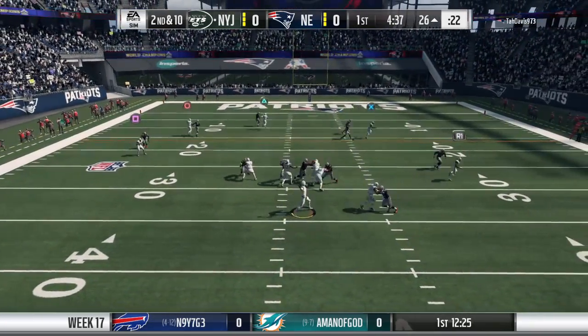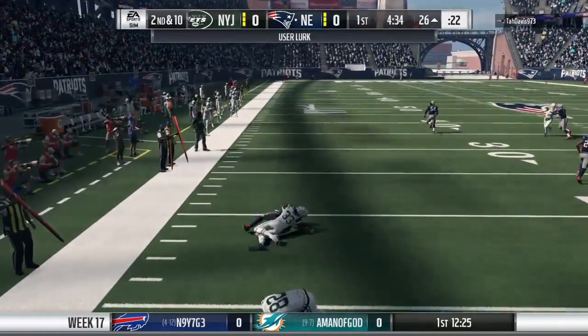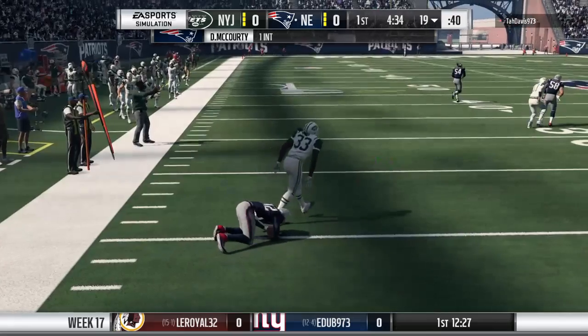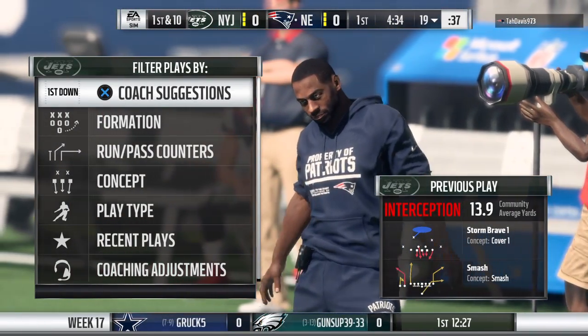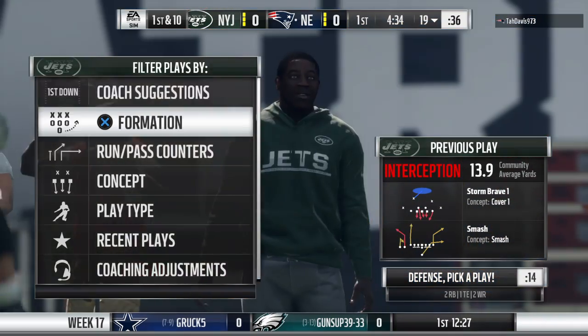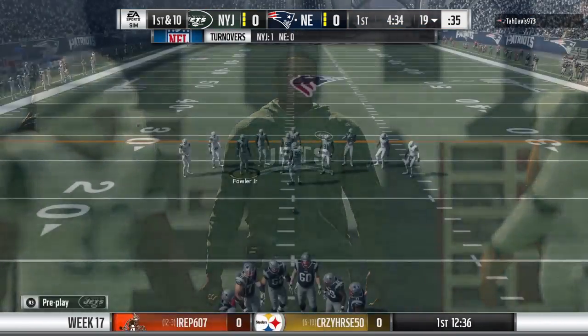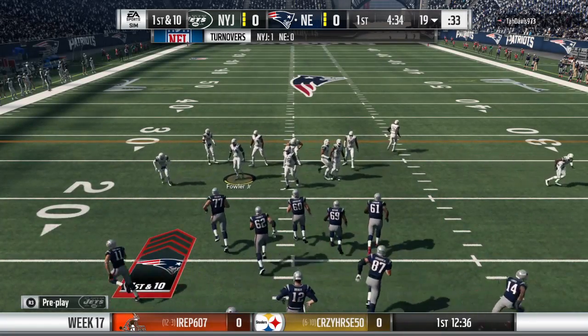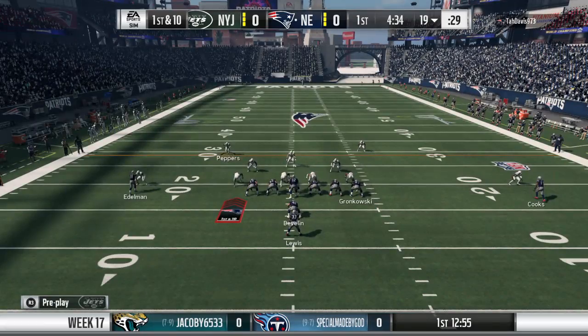2nd and 10 now. Osweiler. And he fires one that's intercepted. Devin McCourty picks it off. And a big turnover there as his guys will get the football back. Certainly not how they envisioned ending their opening drive here in the 1st quarter. Too many ones in this play. 1st quarter, 1st drive, 1st interception thrown. And that last one, that hurts.